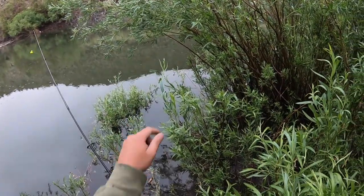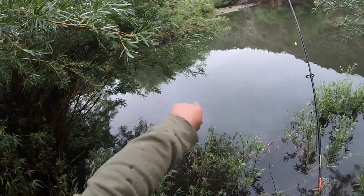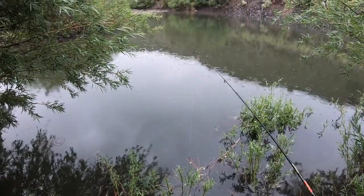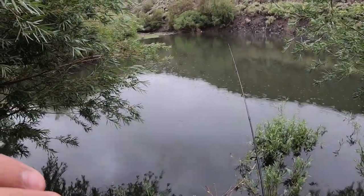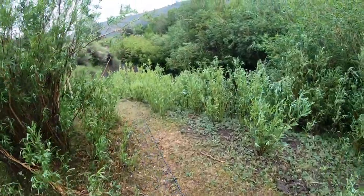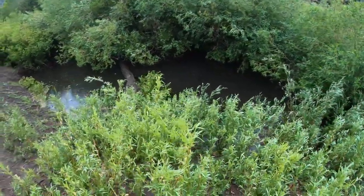Oh, a little fish just surfaced right there. And I've come down the creek. That waterfall I was fishing is just up here a little bit. All right, so I've got this little white marabou jig on now. I'm gonna toss this around. And of course, once I start fishing, it starts raining a little bit more. Oh, look at that. Oh, there's fish right there.